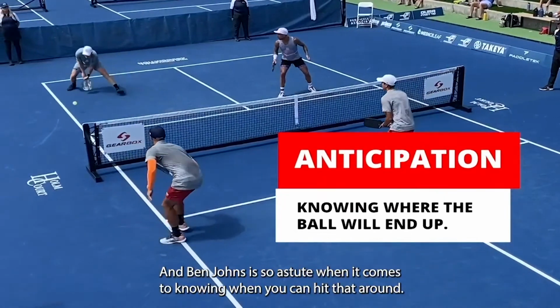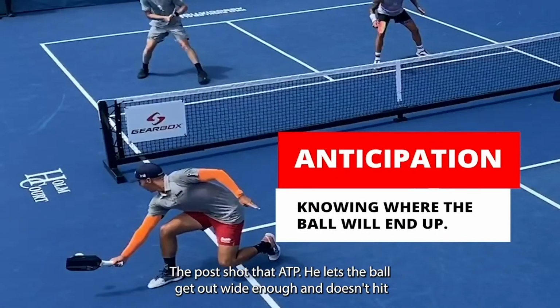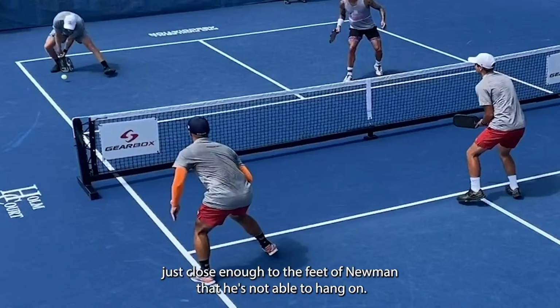And Ben Johns is so astute when it comes to knowing when you can hit that around the post shot. That ATP lets that ball get out wide enough and doesn't hit it super hard, but hits it just close enough to the feet of Newman that he's not able to hang on. Nicely done.